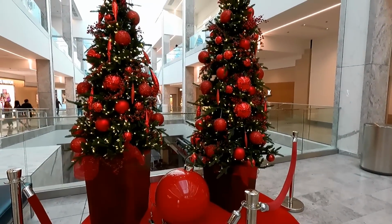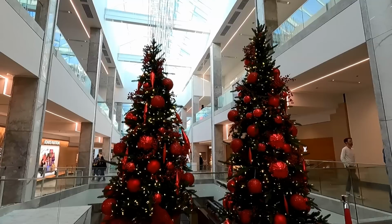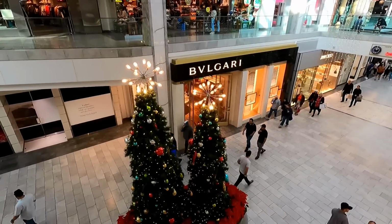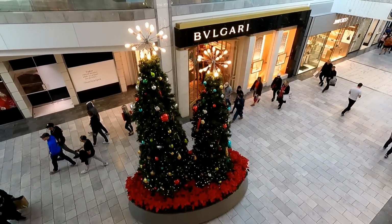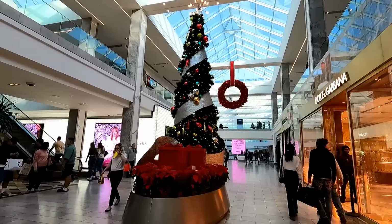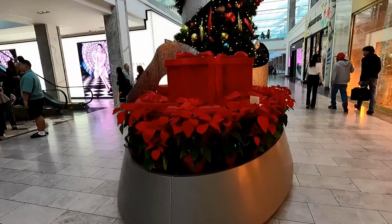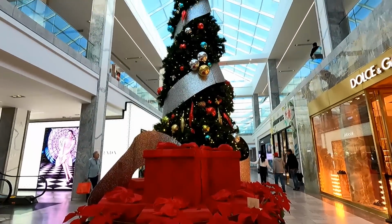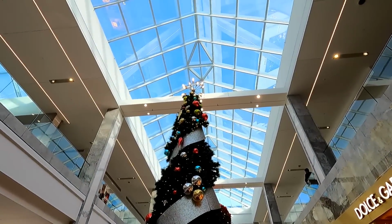I think Scottsdale Fashion Square wins the award for most Christmas trees throughout the mall because there are several, and they're not all the same either, which is nice. I like these ones down on the first floor, but the tree toppers look like IKEA light fixtures. Now that we're down on the first floor, we can get a closer look at the Christmas trees down here. And I'm not crazy, right? That's an IKEA light fixture up there on the top of the Christmas tree.